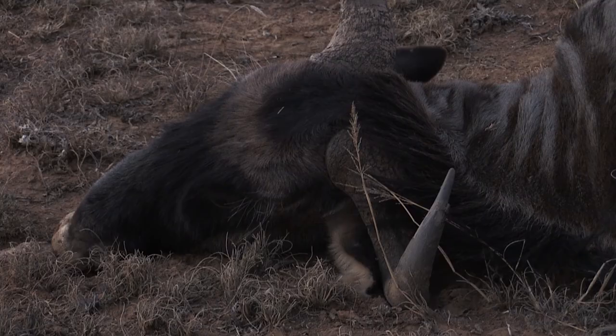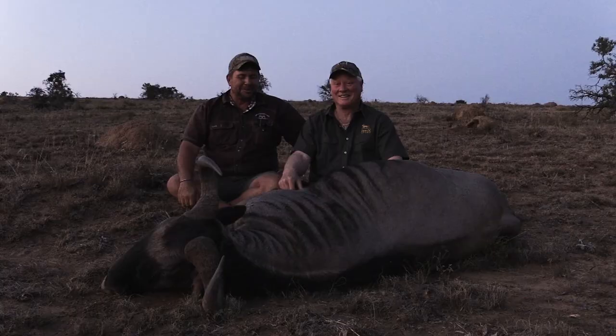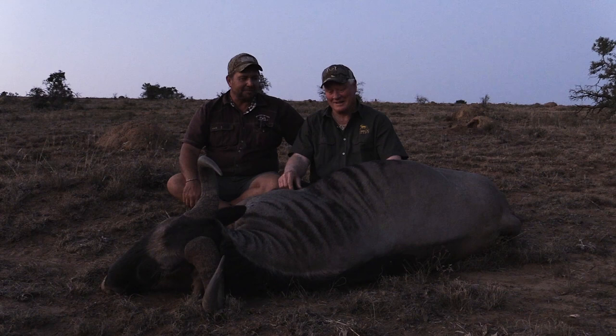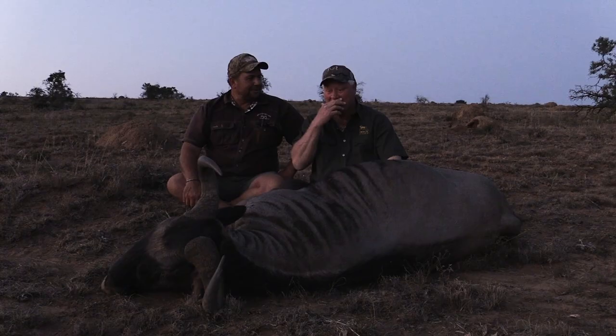Well done, my man. Finally, you know, generally to shoot a blue wildebeest, it doesn't really take that long. And we just, you know, things just didn't work out for us. And coming back late this evening, we found this lone old bull, ancient old blue wildebeest by himself. You can see he's got a few scars on him from fighting. But, hell, as I said earlier, it normally doesn't take this long to get one of these animals. It is a plains animal.